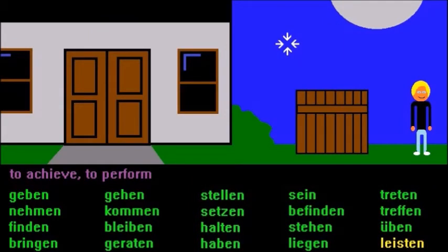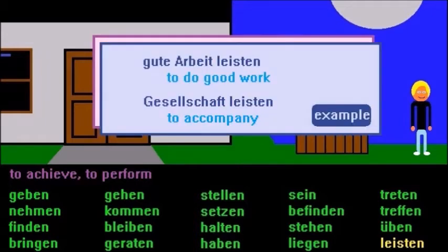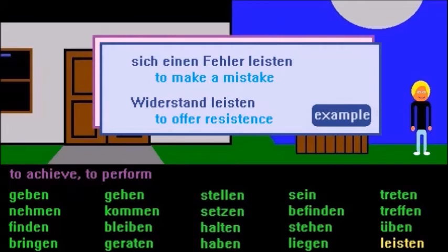Leisten, to achieve, to perform. To do, to make, a positive contribution. Gute Arbeit leisten, to do good work. Gesellschaft leisten, to accompany. Sometimes also used in negative contexts. Sich einen Fehler leisten, to make a mistake. Widerstand leisten, to offer resistance.